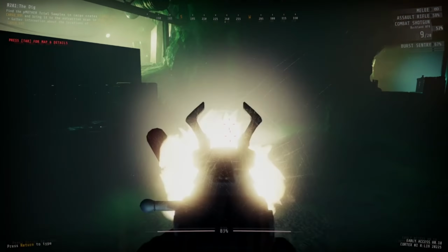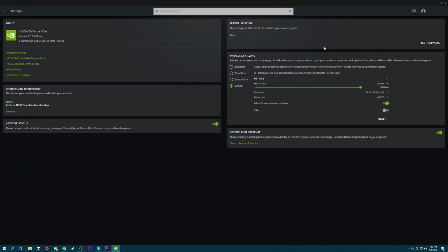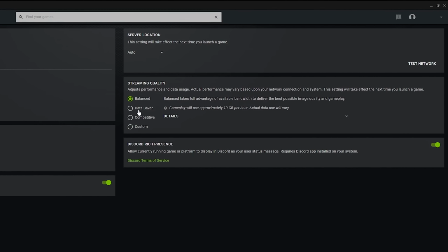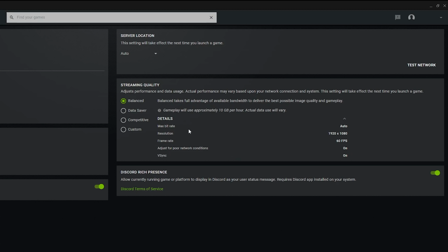Now, the other big technical limitation is bandwidth. GeForce Now offers 3 preset options and a custom mode that lets you pick your resolution, frame rate, max bit rate, and more. The preset range goes from 10 gigabytes an hour to 4 gigabytes an hour, but you can drop it down to 2 gigabytes an hour with the custom mode. Obviously, keep your ISP data cap and bandwidth restrictions in mind.